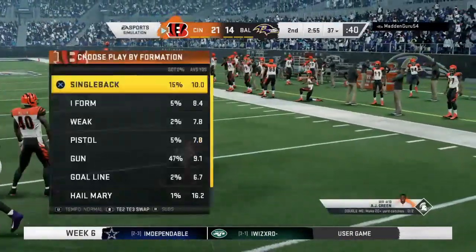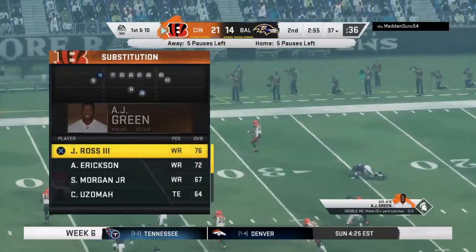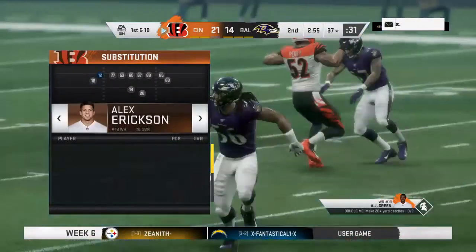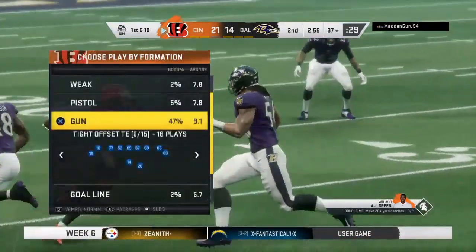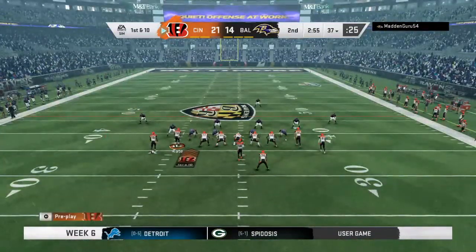Great blocking on the return. It springs him for 25. And possession will switch hands. 1st and 10. The Bengals drive about to get going.